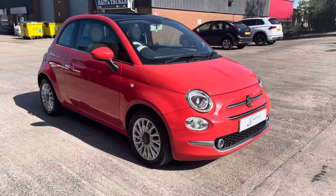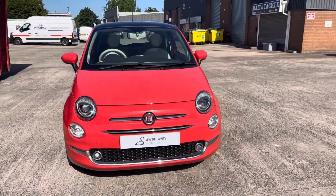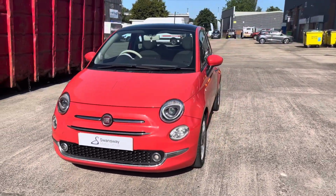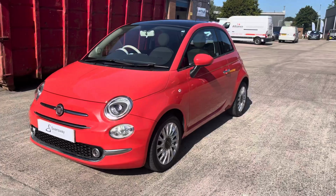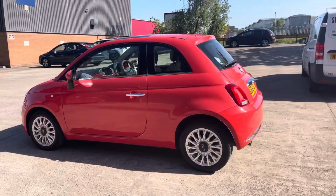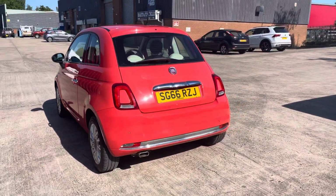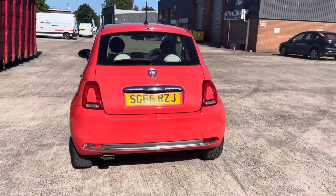We are delighted to be able to offer you this lovely Fiat 500 Lounge. This vehicle comes with a 1.2 litre petrol engine and features the 5-speed manual transmission. This particular model is finished in this gorgeous coral paintwork and comes with around 20,258 miles on the clock.